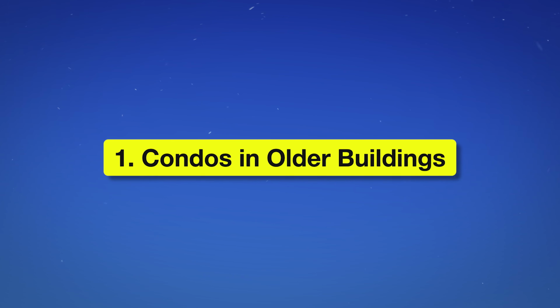And be sure that you stick around until the end, because the last type of condo that I reveal, well, let's just say it's one that surprises most buyers, and it could save you an ungodly amount of stress and frustration. First up, let's talk about older buildings, especially those with poor maintenance records.